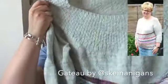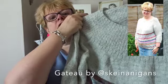My second finished object is a jumper, and this was one that it's called the Ghetto Jumper, and I was test knitting it for Melissa, who is the designer known as Skenanigans on social media. So this is it here. I will insert a photograph because it'll be easy to show you.